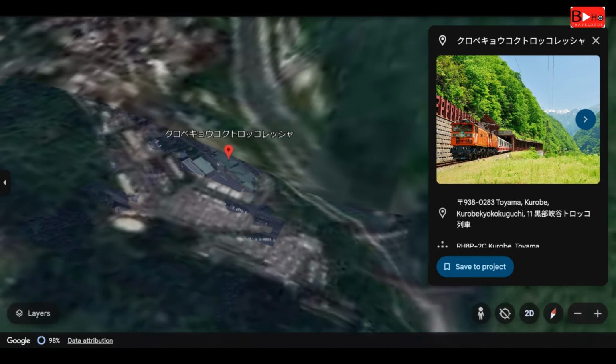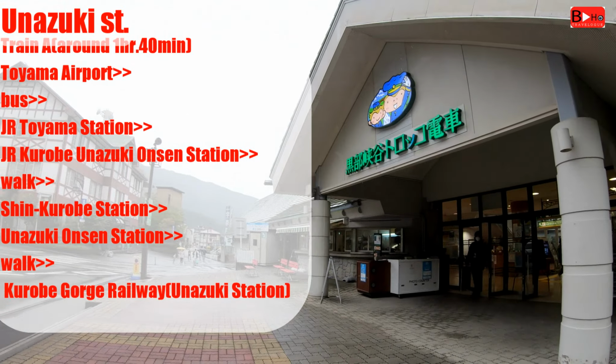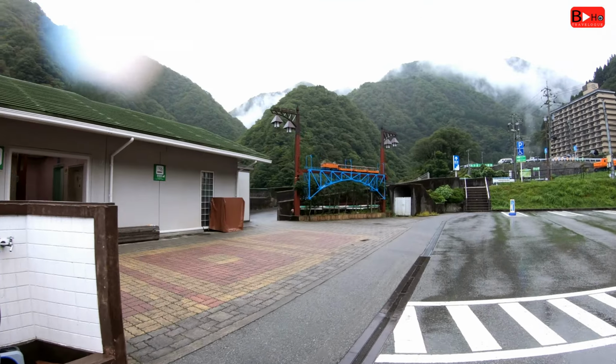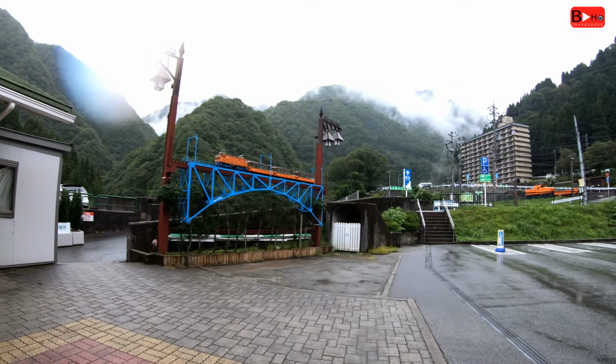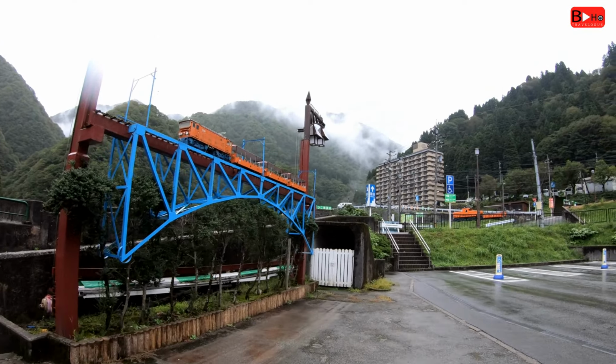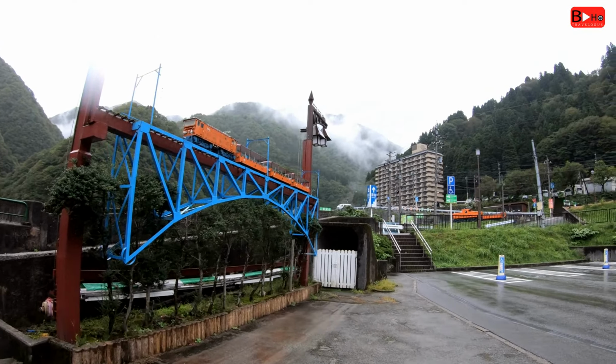To get to Kurobe Gorge Railway from JR Toyama Station, you will need to take a train to JR Kurobe Unazuki Onsen Station. From there, it's a short walk to Shin Kurobe Station, where you will transfer to Unazuki Onsen Station. Finally, after arriving at Unazuki Onsen Station, it's just a brief walk to reach Kurobe Gorge Railway, Unazuki Station.